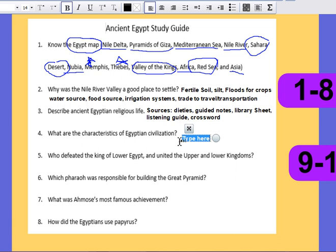Okay. All right, so let's move down to the next one. I heard a couple of you say that this is one that you got stumped on because some of you have already worked on this. What are characteristics of Egyptian civilization? Okay, Mason, do you know some characteristics of their civilization?